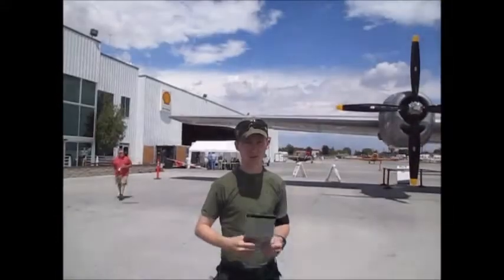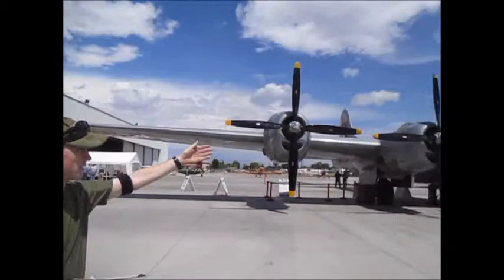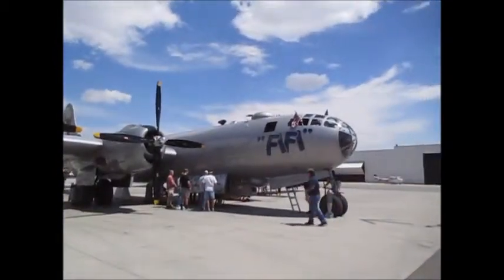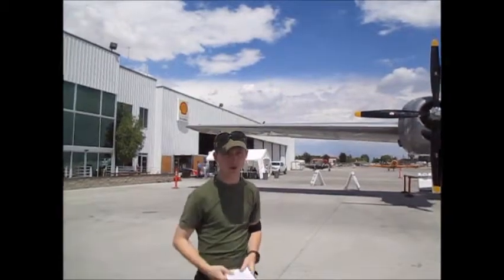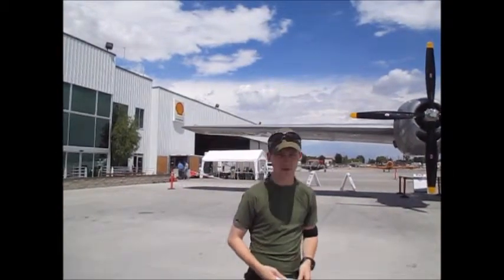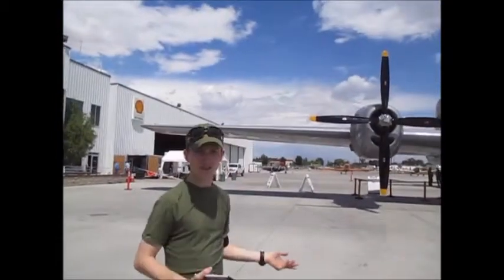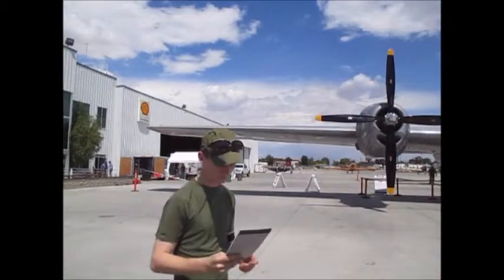Hey guys, I'm coming to you live from Meadows Field. Right here we have the B-29, and this is the iconic symbol of American power in World War II. And it was an amazing bomber. It carried 20,000 pounds of bombs, had 12 .50 caliber machine guns, and a 20mm cannon. The design for it was originally submitted in 1939 and put into production in the latter years of the war.